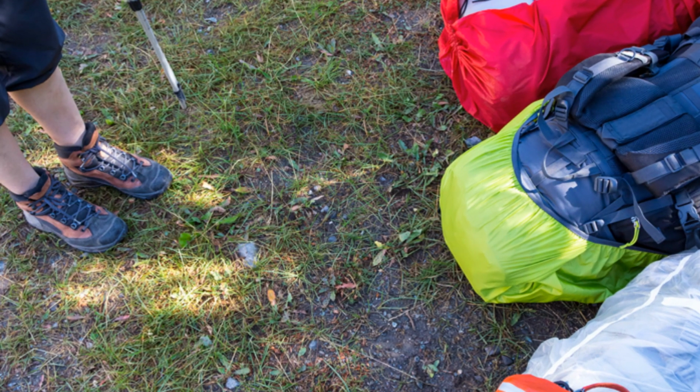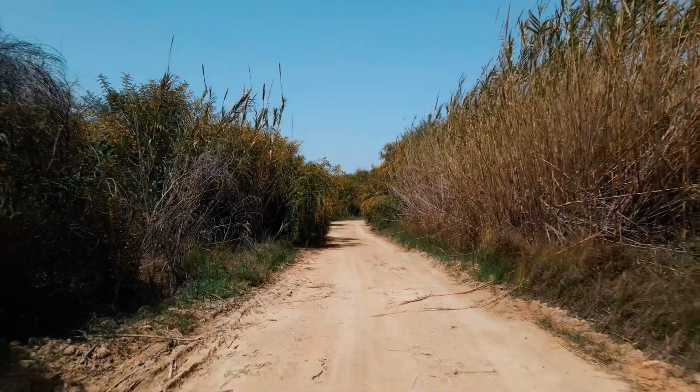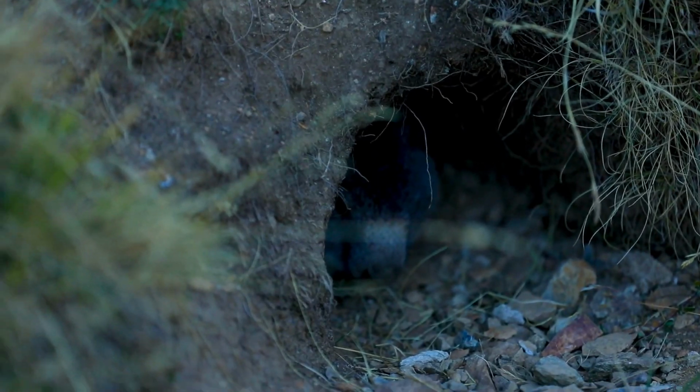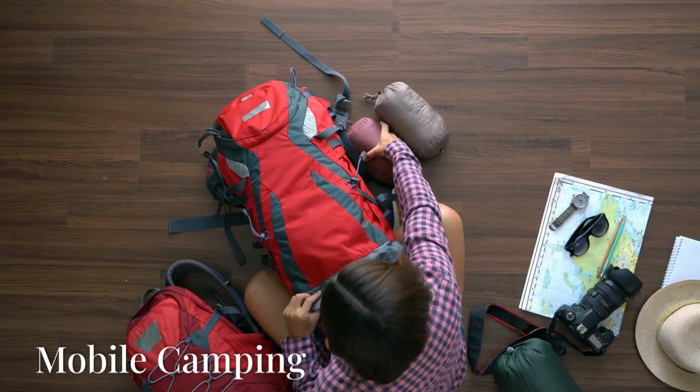So, if you're up for a real adventure, something that will challenge you and stay with you forever, a walking safari is an absolute must. It's a chance to step outside your comfort zone, connect with nature on a deeper level, and create memories that will last a lifetime.